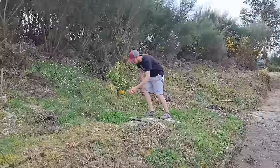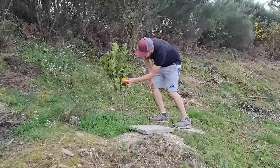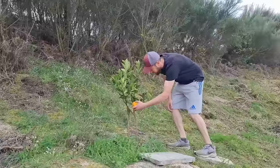Our very first orange. I mean, we bought the tree with the orange on it, but the tree's doing well. It is doing well. Looks good.